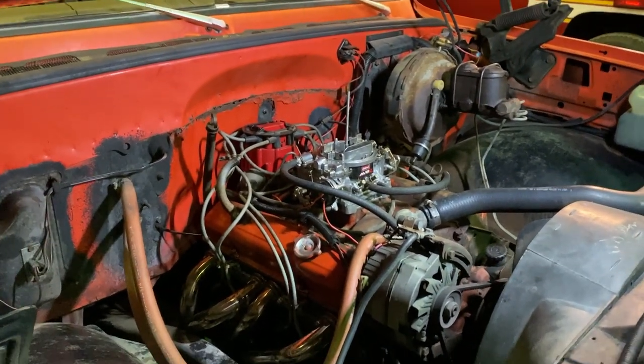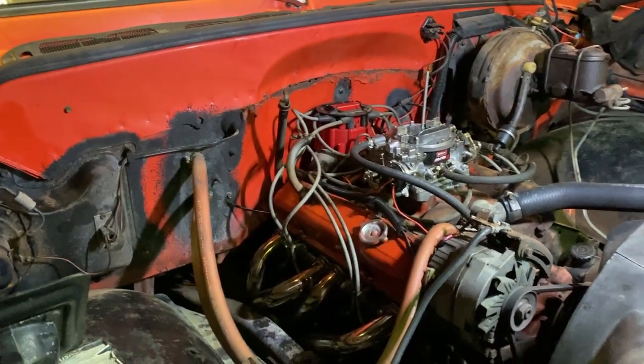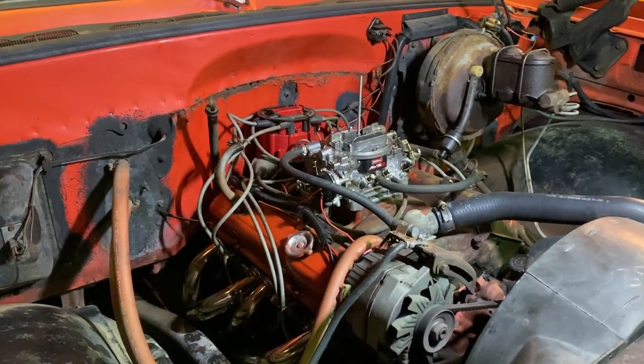So I'm going to get to it. We'll see if it makes a difference. Hopefully it makes a difference. Hopefully I can help you guys out. So let me dig into it and we'll see what we find.